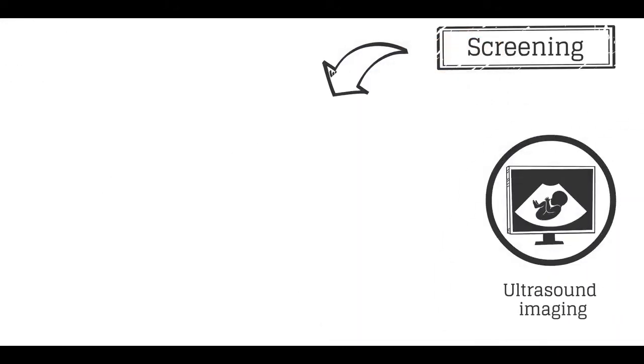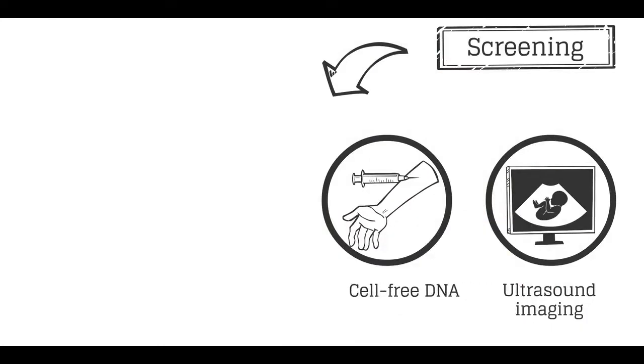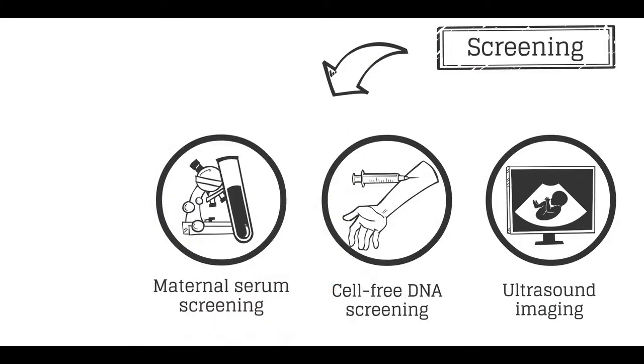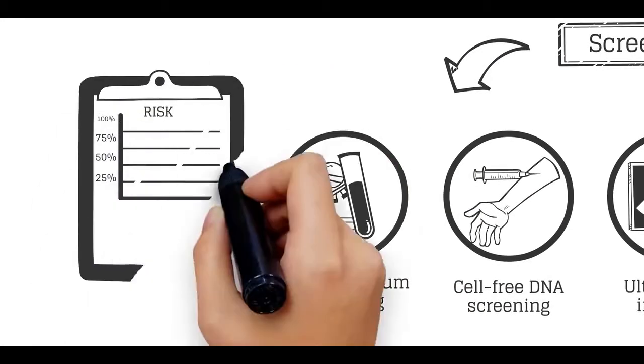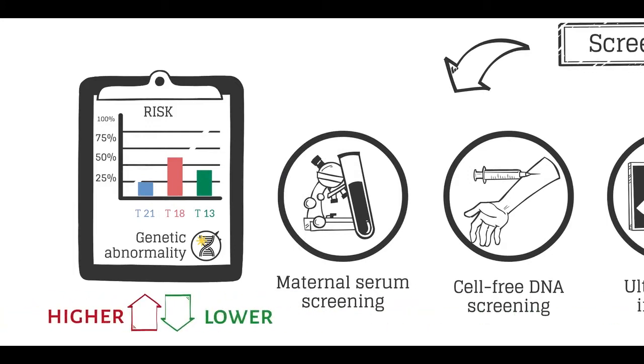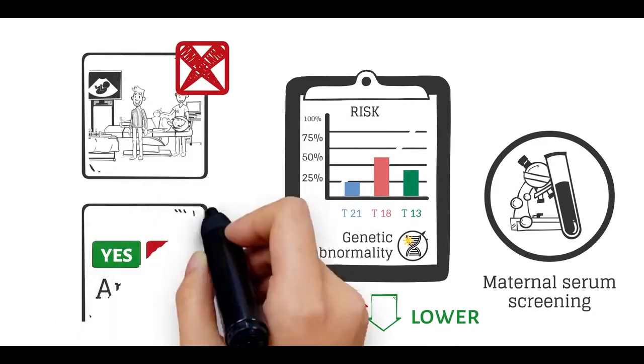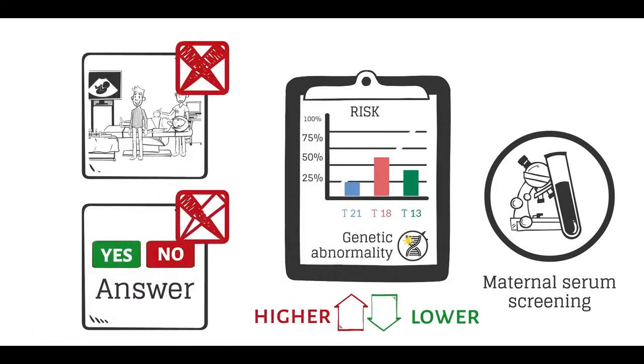Screening tests, on the other hand, may include ultrasound imaging, non-invasive prenatal testing, NIPT, also known as cell-free DNA screening, and maternal serum screening. These tests identify pregnancies as being either at lower or higher risk for a genetic abnormality. While they do not require a pregnant woman to undergo a procedure, they do not provide definitive yes or no answers.